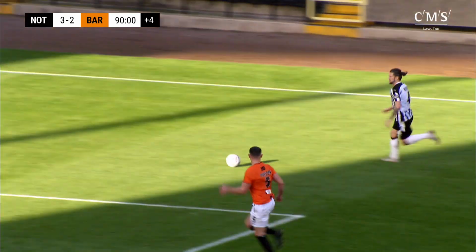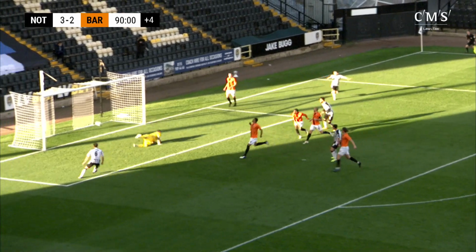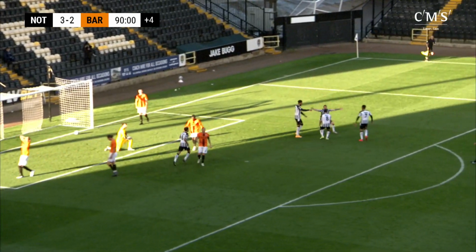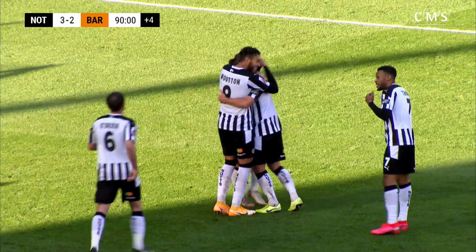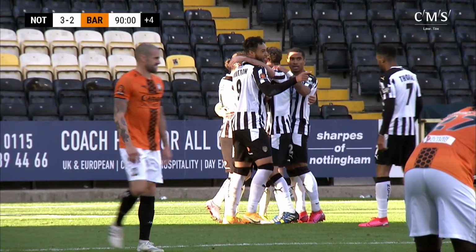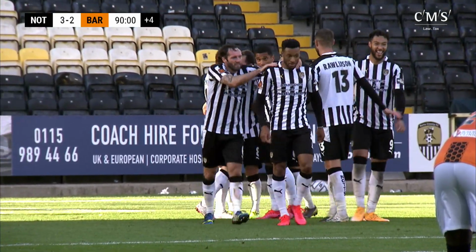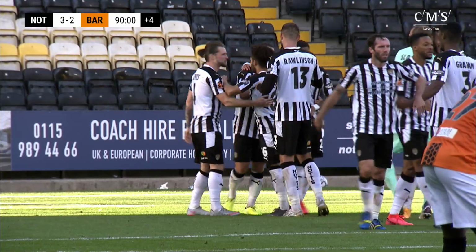But that's really good down the right-hand side from Wes Thomas. He sets Reeves away, who lays it back, and it's been left to Michael Doyle. Game over. That's brilliant. It's really good from Notts down that right-hand side. It's a flashback to the good stuff that they were doing in the first half. Lovely from Wes Thomas to set Reeves away. Reeves with a great cutback towards the penalty spot.